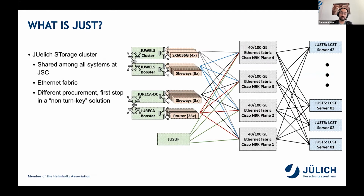I'm not implying that we are the only site that has complex deployments. I'm quite sure that many other members of this round also have quite complex deployments. But in any case, this is what our system has: the GPFS storage connected to an Ethernet fabric, and that Ethernet is connected to the fabric of all the other systems we have on our side. So you already have a kind of sneak peek of what is coming. Until now, I was just talking about the JUWELS cluster, but connected to storage, we also have the JUWELS Booster, we have JURECA DC, the JURECA Booster and JUSUF, and we have other smaller systems.